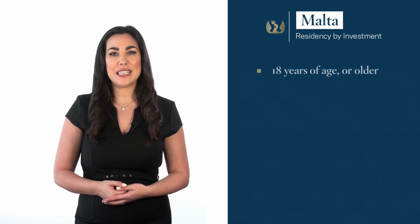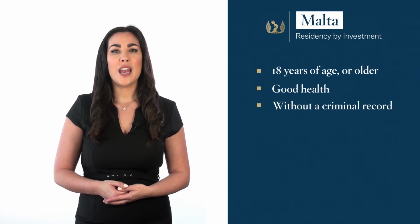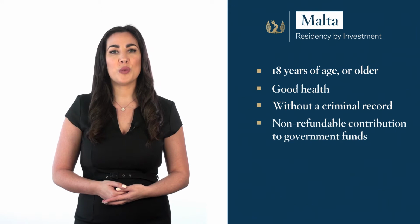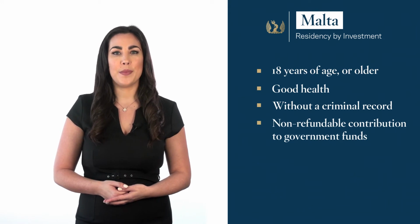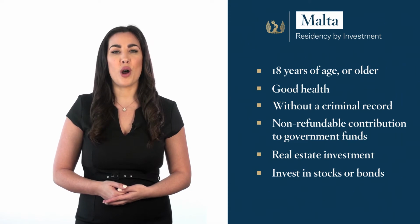The Maltese Residency by Investment programme started accepting applicants in 2016. To be eligible to apply for this programme, you must be over 18 years old, in good health and without a criminal record. Applicants are also required to contribute to the economic development of Malta, own or lease property in the country and invest in government stocks or bonds.